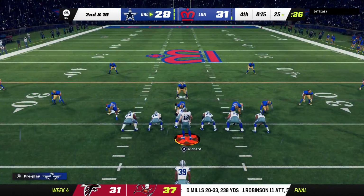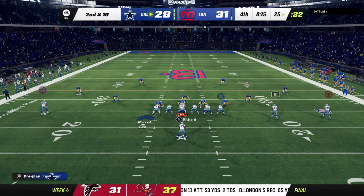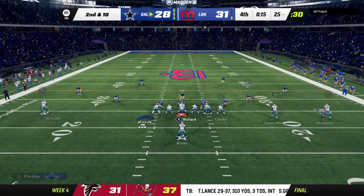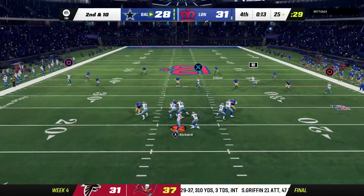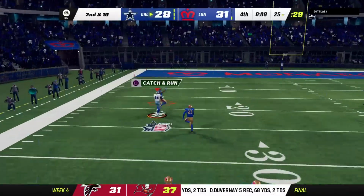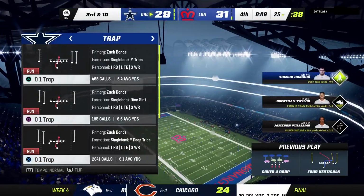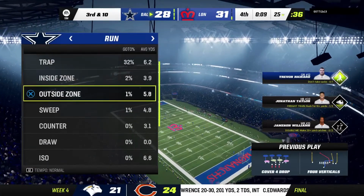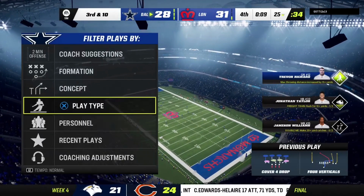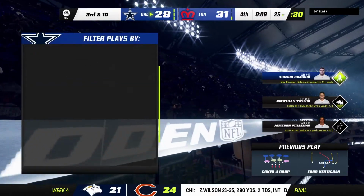will over the other. So following the incompletion, here's 2nd and 10 from the 25. They'll look to throw. He's going to let it fly. And a high throw there as this is knocked away down to the ground and incomplete. I like the fact that he took the shot deep downfield. Even if you don't get the catch, maybe you get a defensive penalty and pick up the yardage that way.